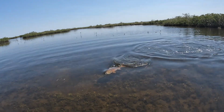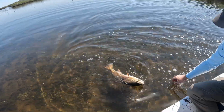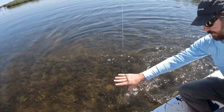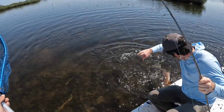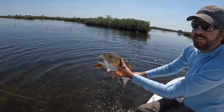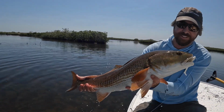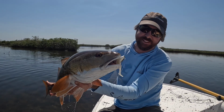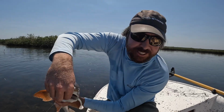All right, nice fish. Heck yeah. Let him wrap around. This 15-pound mono is holding up nice. Solid fish there. That was awesome. Beautiful redfish. Lure perfectly right in the nose. What an awesome fishery this is. Let's let this guy go and get some more.